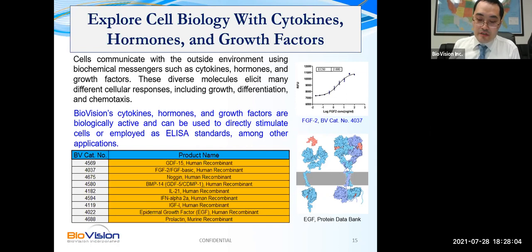Epidermal growth factor, which is catalog number 4022. This is involved in wound healing, among other functions. And also we have 4675, which is a noggin factor that actually inhibits TGF-beta signaling. So you can actually tell your customers all about these growth factors and how they are applicable in many lines of research, and dependent on what they have. So you can always contact us if you need suggestions for interesting proteins that your customers might want to use.